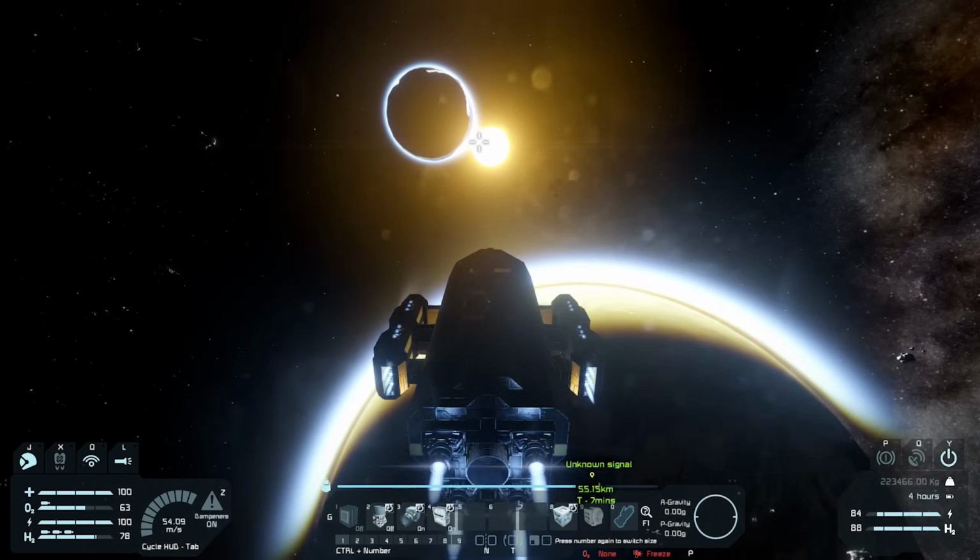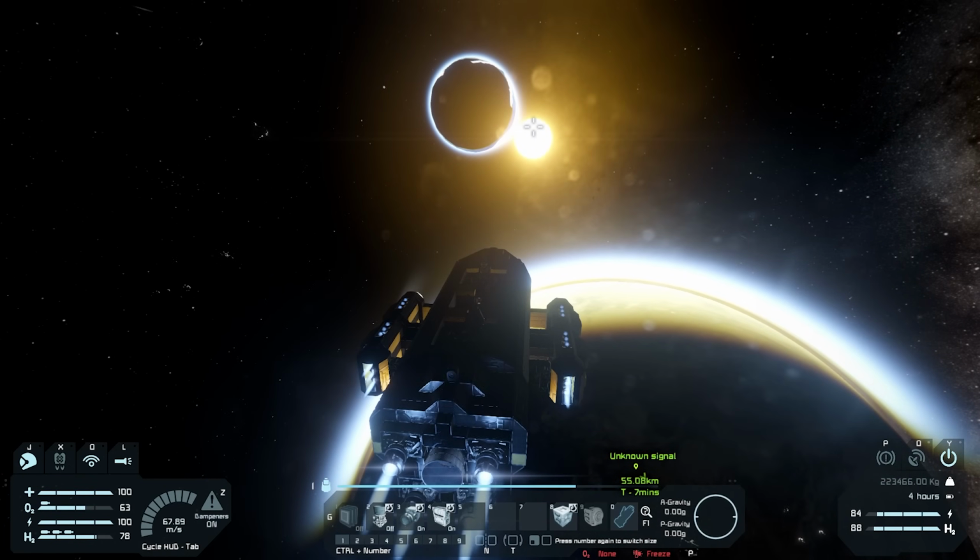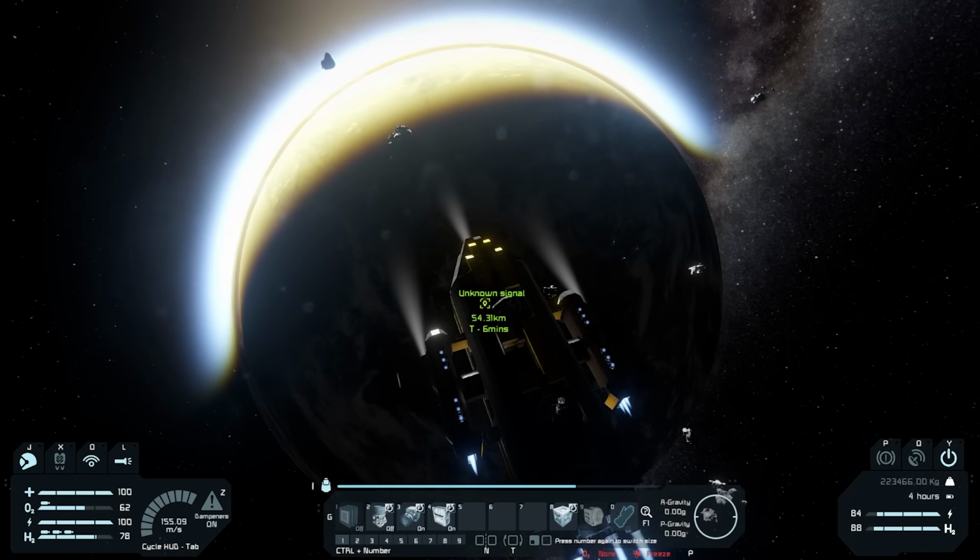this way. We're not going to use any of our hydrogen either. We're just going to keep that for emergencies. We're gonna get to about, I don't know, maybe 150, and we're just gonna slow down and let it take us. Oh man, welcome to space, everybody. Welcome to the space above Pertam.